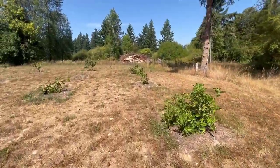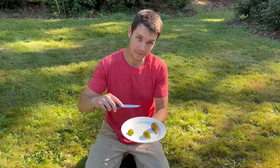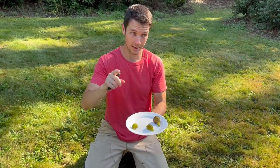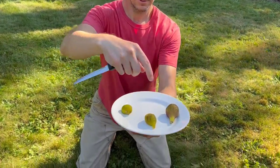Anyway, let's go grab those 3 figs. We're gonna get them in the fridge. All right, so these figs have had time to chill nicely in the fridge. I've got my 2 daughters out here, and we're all gonna try these figs now. So let's look at these guys.